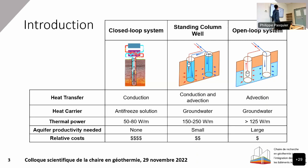But for this use of groundwater, most of the heat transfer is still advection, but there's also a little bit of conduction. But the advection allows the system to have a really high power extracted per meter of well compared to a closed loop system. This makes this system much more economic, but it requires some aquifer productivity, though not as much as the open loop system.